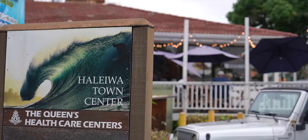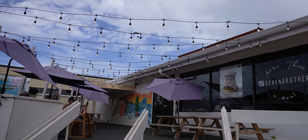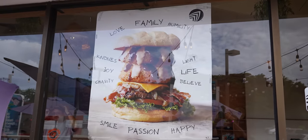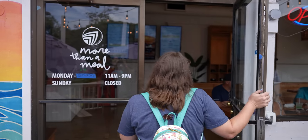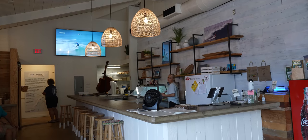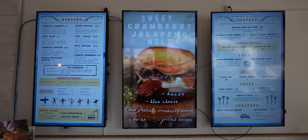Thank you. Some good pictures. Thank you. Today we're at Seven Brothers in the North Shore. This restaurant was started by a family of seven brothers, and their mantra is, it's more than a meal. They want everybody that comes in here to feel like they're part of the family. And they supposedly have some of the best burgers and fries in all of Hawaii. So we're here today to check that out.